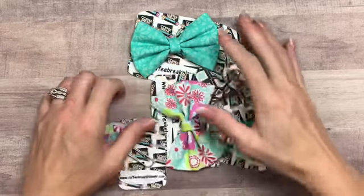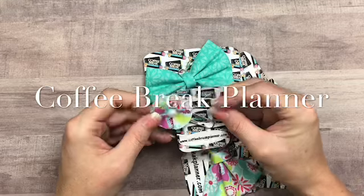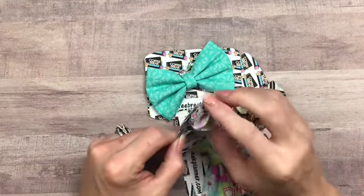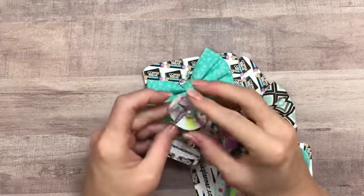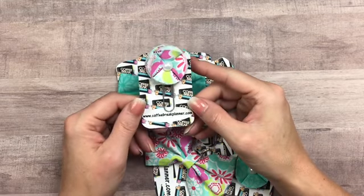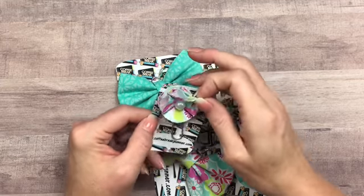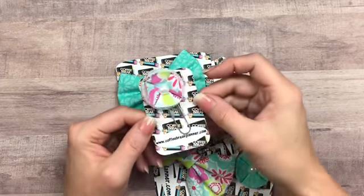Haul. This one right here comes from Coffee Break Planner. I love this company and it's close to where I live, and I love supporting companies that are close to me and are small and are phenomenal, and this is one of them. Okay, this first one is a fabric bow for the Traveler's Notebook. It's a planner clip, and it is the flower.